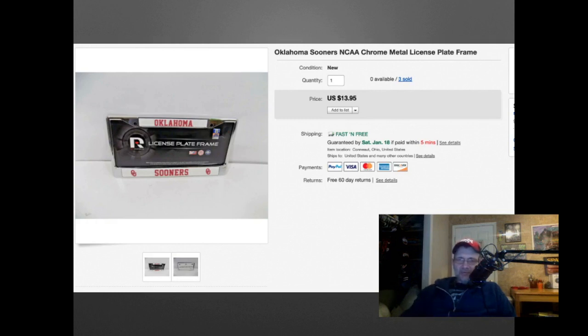Anyway, Oklahoma Sooners NCAA chrome metal license plate frame. This cost me about $1 if I remember correctly. We got these at our warehouse store. I had 3 Oklahoma Sooners and a couple other college teams, and this is the last one I had left. So they did sell fairly well. Most of them sold during football season, of course. This one did not, so I hung on to it for a while, and it did eventually sell for $13.95. Not bad, really, for a $1 purchase, and it shipped first class, so it didn't cost me very much to ship. Bubble wrapped it, put it in a poly mailer, and shipped it on out.